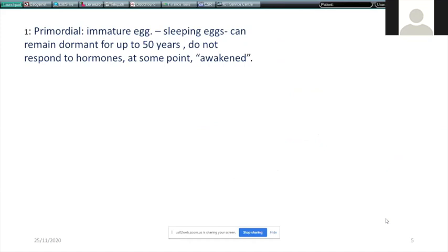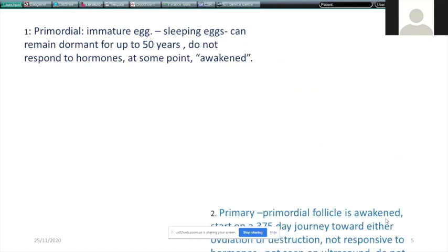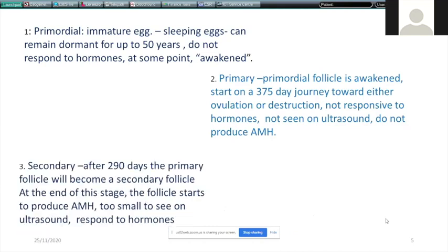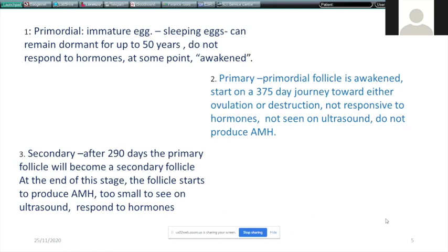They do not respond to hormones, and at some point they get awakened. When they get awakened, the primordial follicles become primary follicles, and they start on their journey towards either ovulation or destruction. They are not responsive to the hormones, and they are not seen on the ultrasound scan. So basically, this primordial or primary type of follicles, type of eggs, we can't measure and we don't know.